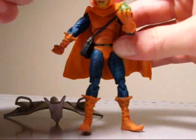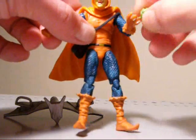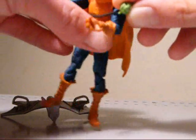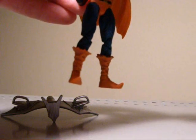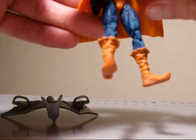Pumpkin's the same. It does come off and go back on. Has a little peg. See? There's a little hole in his hand, and it just goes in there. Okay, so except for the minor little glitch in his leg, this is a cool figure.